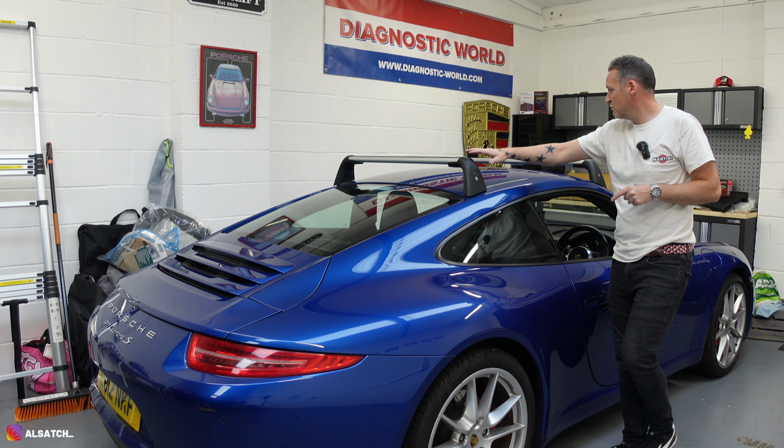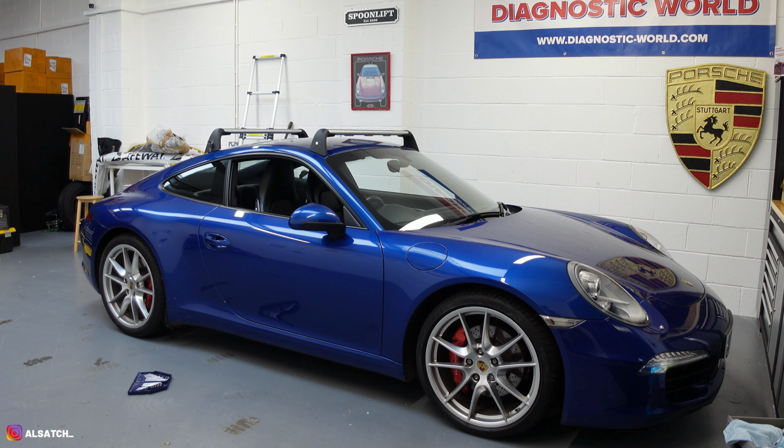But now what I need to do is get the roof box on top and see what it looks like. Yeah, I think it's gonna look pretty good.